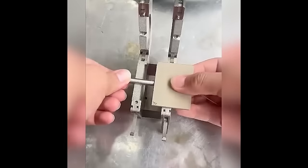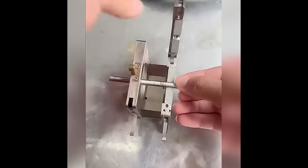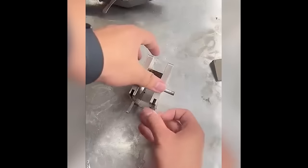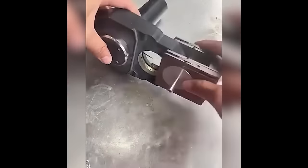Step into the future with this orbital welding machine that exudes cutting-edge design. Typically reserved for specialized tasks involving metal pipes, these welders embody precision and innovation.